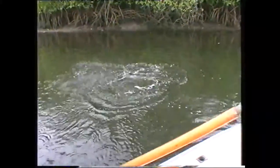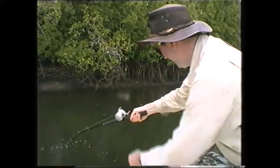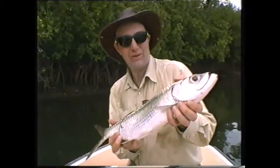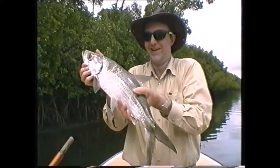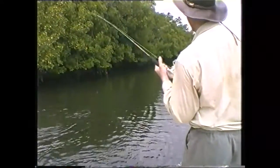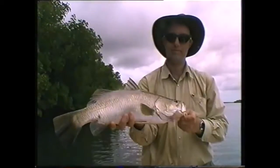Tarpon. Guaranteed to put a smile on anyone's face. Very lively. Beautiful tarpon. Great fight. Whee! For a small fish. Lovely tarpon. I'll let that one go. Whee! First barramundi of the afternoon. Nice little barra.